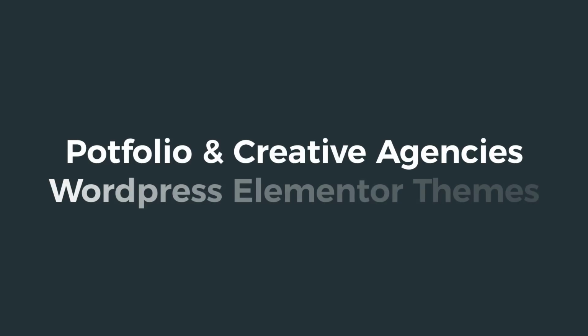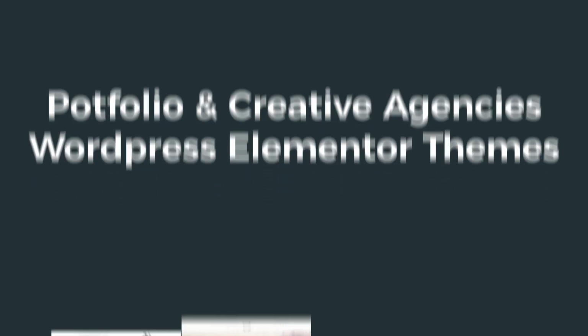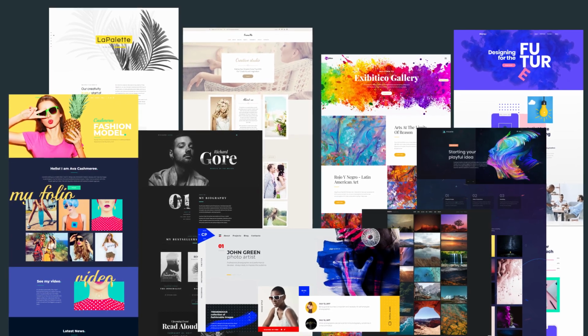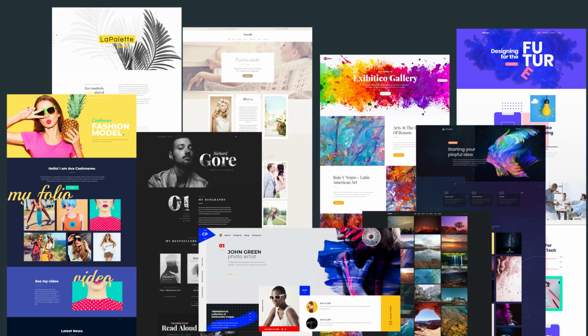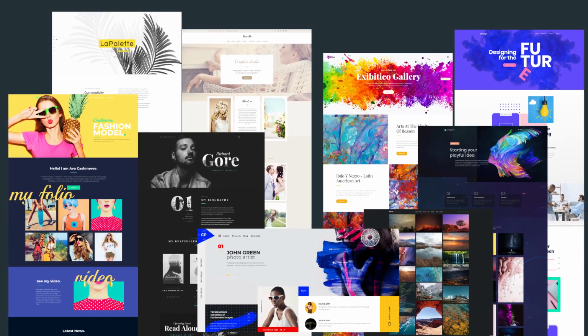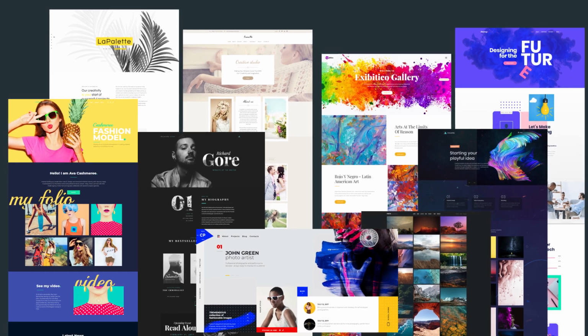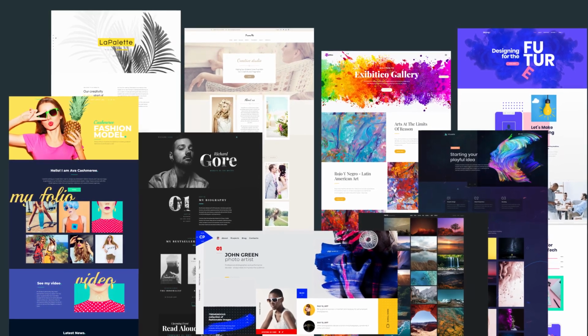Portfolio in Creative Agency's WordPress Elementor themes. Nowadays, each piece of creativity can be represented on the internet in the best possible light. And it's completely possible for each writer, photographer, and designer to take advantage of eye-catching WordPress themes that come together with a wide range of powerful options.